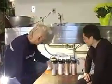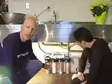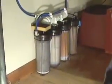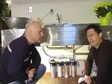So here we are. We're down on the floor because we're looking underneath the kitchen sink, and we see quite a filter system going on. So Doug, what do we actually have here? Well, this is a 5-part water filtration system, and there are different things potentially in the water that we have to be concerned with.